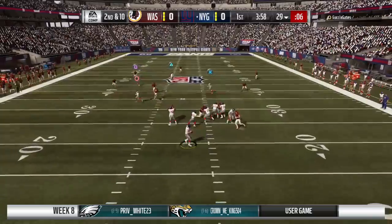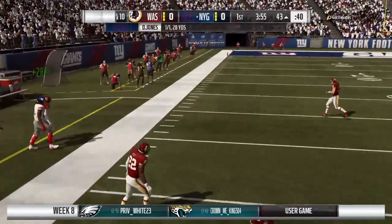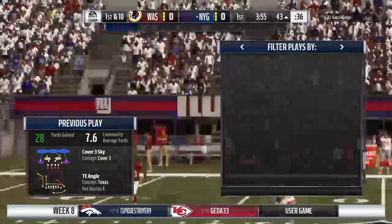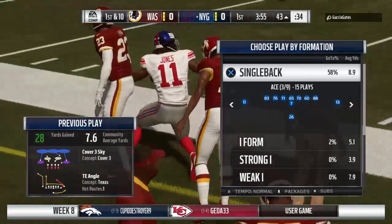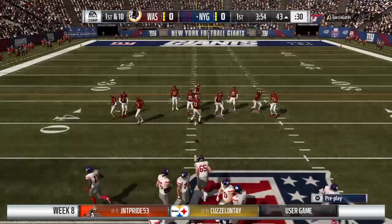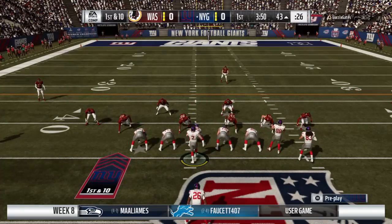Jones looking to throw on 2nd down. The left side completion to Jones. And he gets this to the other side of midfield across the 45 before going out. A really good pickup of 28 yards. In Washington territory now. Here's 1st and 10 at the 43.